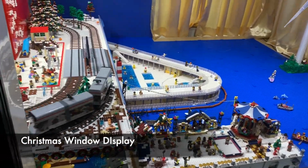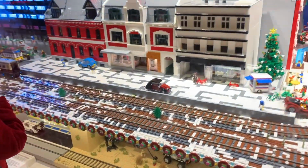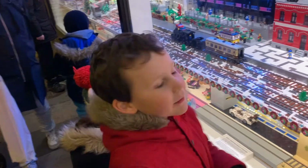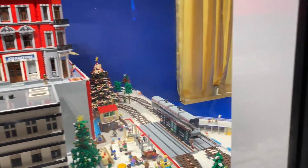This was the Christmas window display that they had in front of the present shop that I was telling you about. It had like these different Lego theme things underneath the ground. What do you think, Harry? It was a city above. Reminds me a bit of the World Explorer that we were going to see the next day.